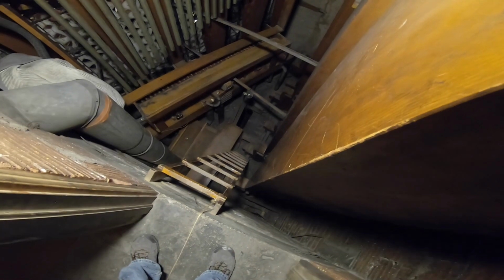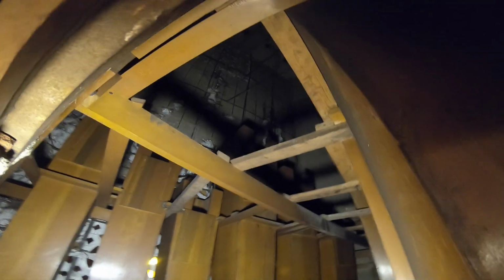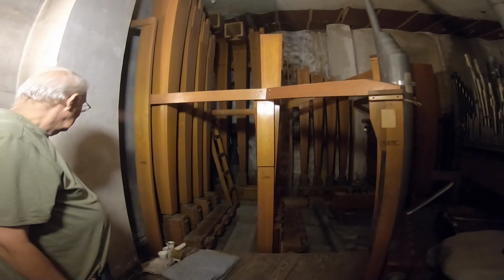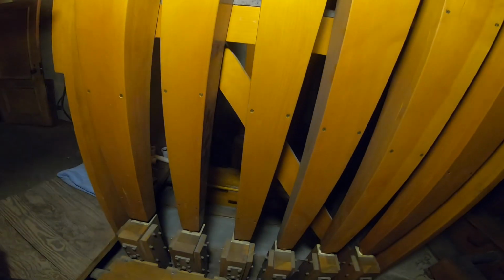E and the D sharp right in front of you. Still hard to tell. Big chunks of wood, aren't they? Yes. It's amazing. So that's the Diaphone chamber, and then this is what they call a foundation chamber. So we have more of the Diaphone. These are the 16-foot diaphones in the back. These are 8-foot, and they continue on into here.